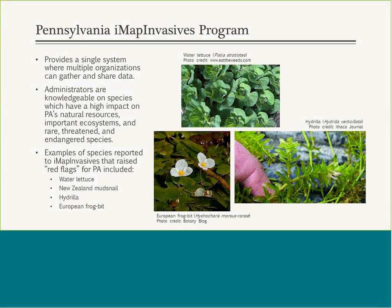Some of the things that are really cool and really important about the IMAP program is that whenever we get reports for certain species that we would consider a high-impact or high-priority species, that information is not stagnant. It doesn't just sit in the database. Whenever we find something that needs to get sent to someone else, that's exactly what we do.